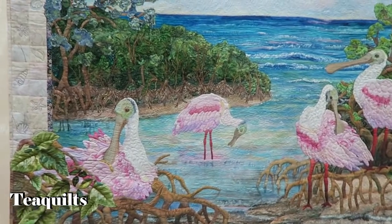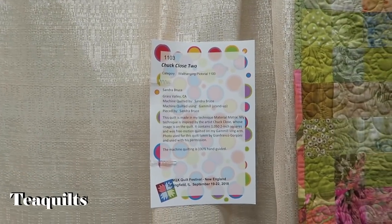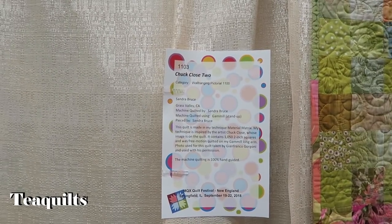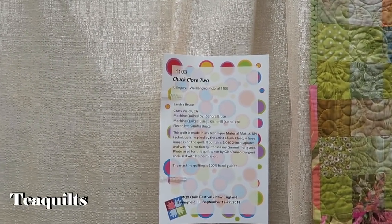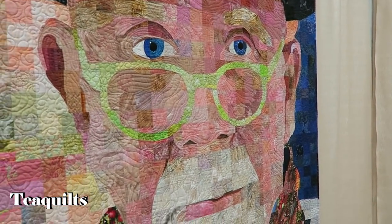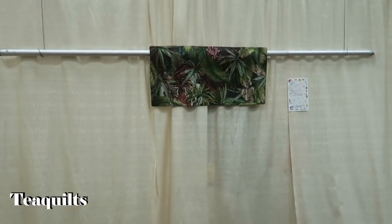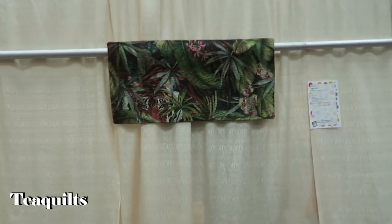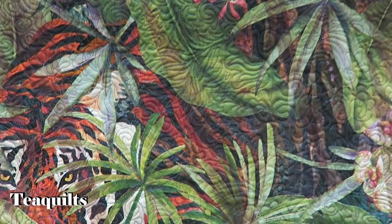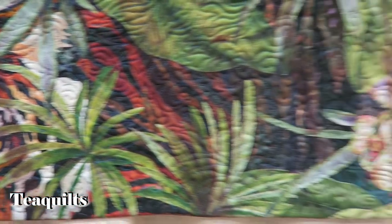Let's see. This is somebody else's photo, so I don't know who it is, but it's beautiful. And I love the lime glasses. This is stitched with tulle on the top. Well, tulle underneath and the stitching on top, rather. Pretty cool.